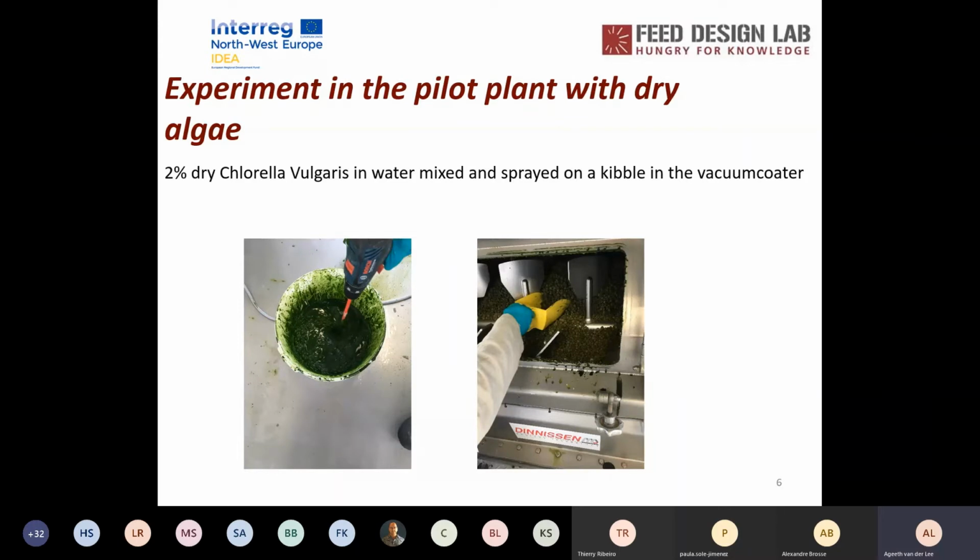What you can do when you have dry Chlorella vulgaris is also mix it with water. So you have a product you can spray on a product. So you don't mix it in and process it. And processing means you can have temperatures between 70 and 90 degrees Celsius. Sometimes that might be a little bit too much to have all the good properties of algae still in the product. So another way of doing an experiment is making it liquid and spray it on a product after the heat part of the processing. And that's what you see up here.